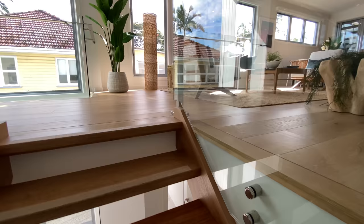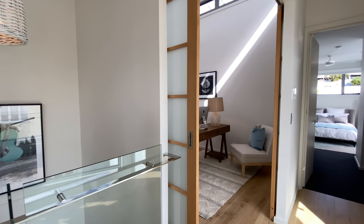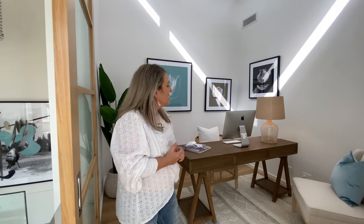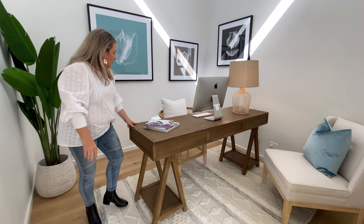And we're going up to the second level now. If you want to go to the left end, we'll take you through to the office first up. So have a look at this beautiful home office. It is certainly one of the things that are very sought after now in property, having a home with an office, because a lot of people are still working from home. So wouldn't this be great to have as your home office?